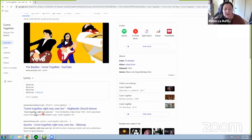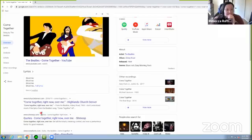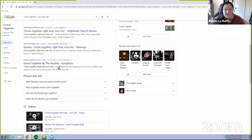It's going to know, oh, she can't remember this word right here, but we know what it is because it shows up consistently within this phrase. So these are the results that we're going to give her. It's "come together right now over me."